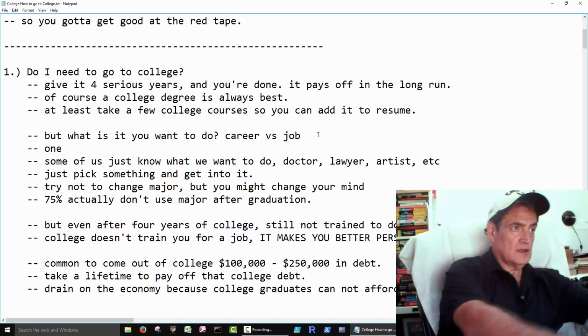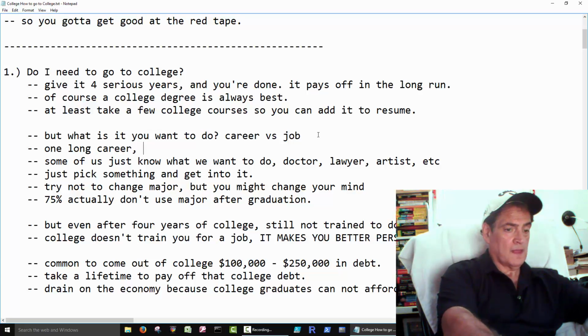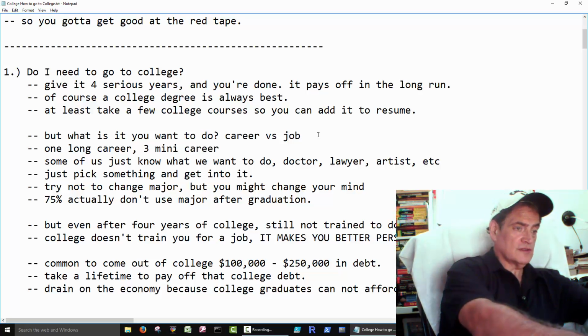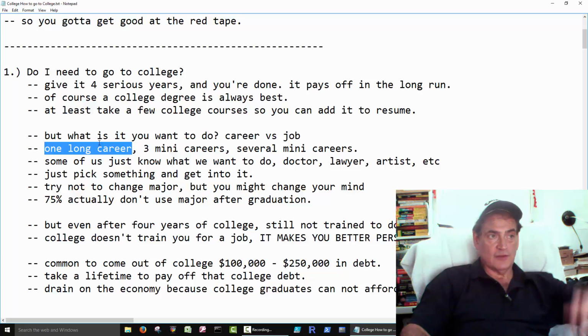Plus, we can go 1 long career, 3 mini careers, or several mini careers. So what I'm talking about there is, in the old days, our grandfather would get one job and he'd have that job his whole life, one long career. He'd retire with the company. Back then, companies were loyal. They would stick with you no matter what. Those days are gone. That went out the door back around 1980 or so.